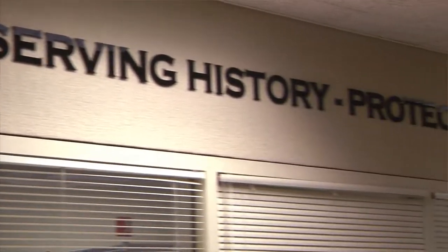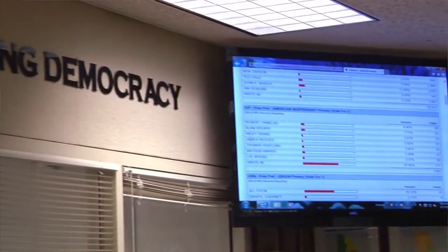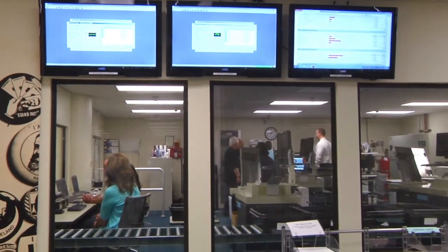How much of this process is visible to the public? All of it is visible to the public, especially on Election Day. They can come in and see what happens here. The polling places are visible to the public. Elections are a fair, open, and transparent process, and we want people to see our democracy in action.